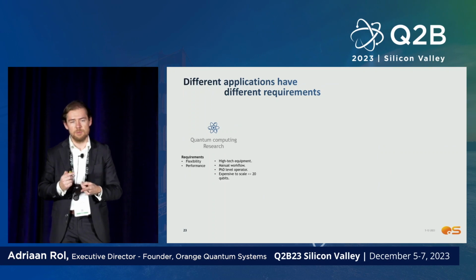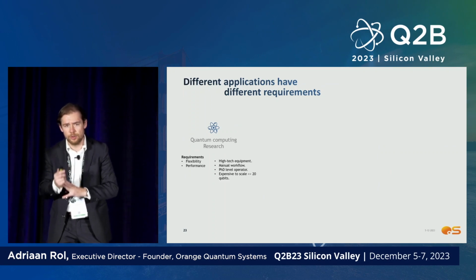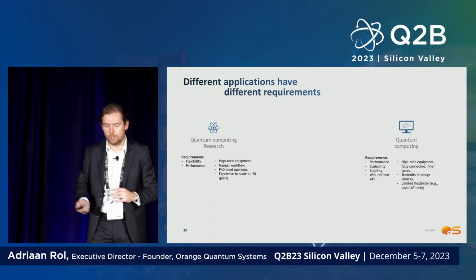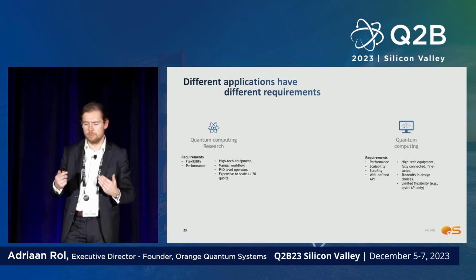You can actually make a quantum computer, you can run your algorithms, you can make your Nature publication, but you cannot scale. Because for quantum computing, scalability becomes important.